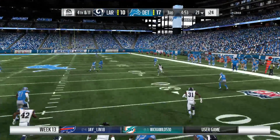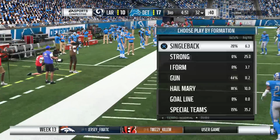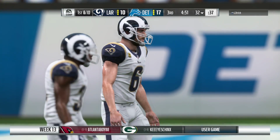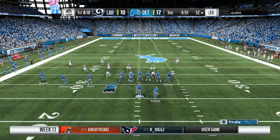He gets this one away, and boy, it's another boomer. So we get a look at the Lions offense as they get ready for their first possession of the second half. They were able to get the ball back here, didn't surrender any points. Now they'll look to add to that lead.